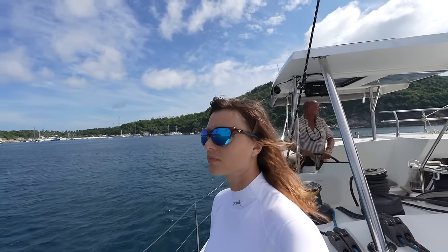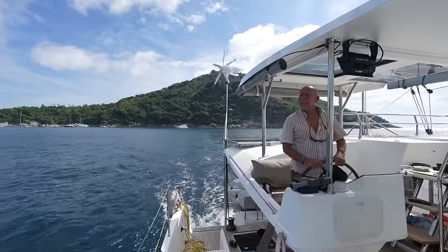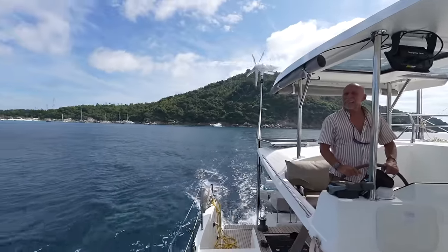There is a second cove here. It's not protected from the winds that are coming. So it looks like we might have to go there and bounce.